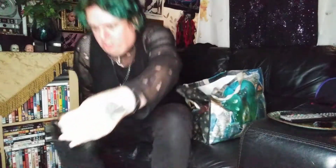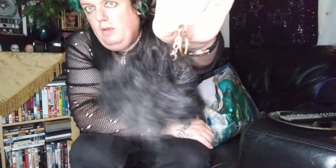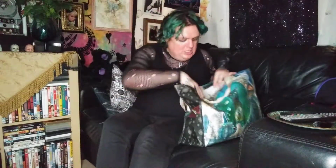And then I got this keychain. I'll show you real quick. It's got leatherette ears and it's fluffy. I'm going to use this hook to make another earring and then just attach it to my bag or what have you. And it was 50p. It's a fluffy black cat, and everyone knows that black cats are supposed to be lucky and a witch's best friend.